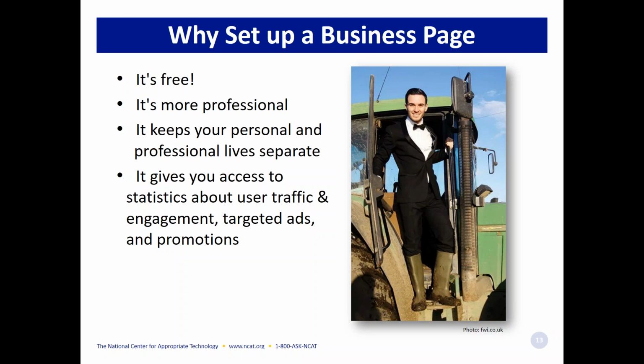So first, I'm going to talk to you about why you should consider setting up a business page. Instagram allows you to have a personal account, just a regular old basic account, but they recently rolled out a new feature where you can set your page up as a business. And there are some really important key reasons that you're going to want to consider doing this.